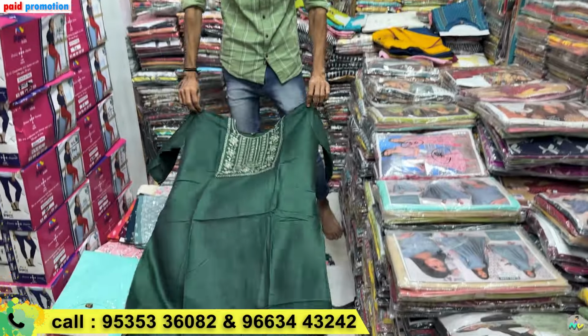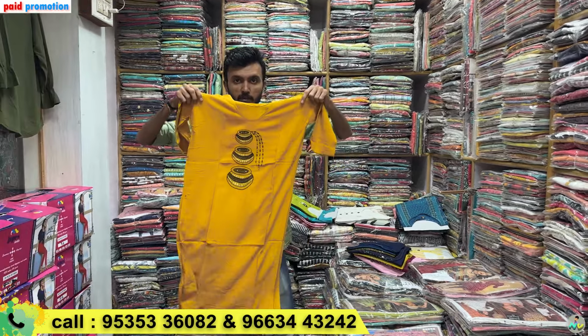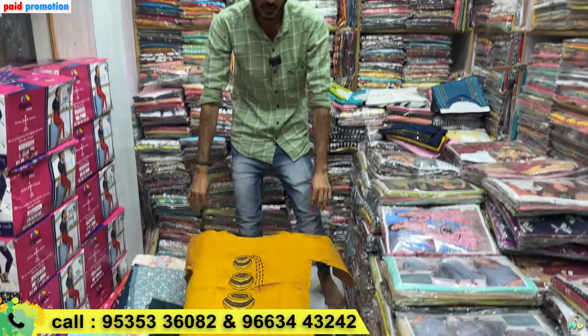100 rupees. Every Monday the new stock available. Every Monday 100 rupees. This is 110 rupees. 110 ke 100 design available. Wow, 110 rupees. Fabric, real 2-ton, 2 fabric available anytime.